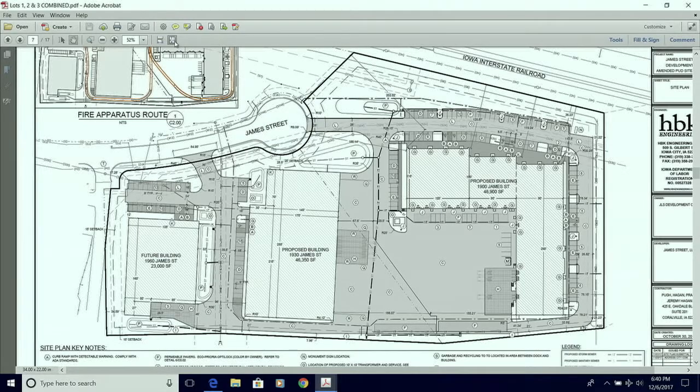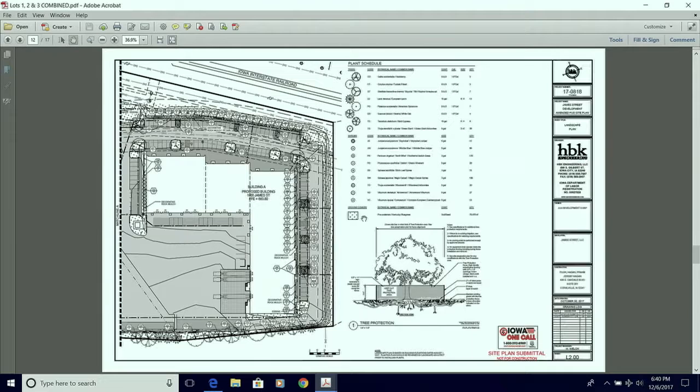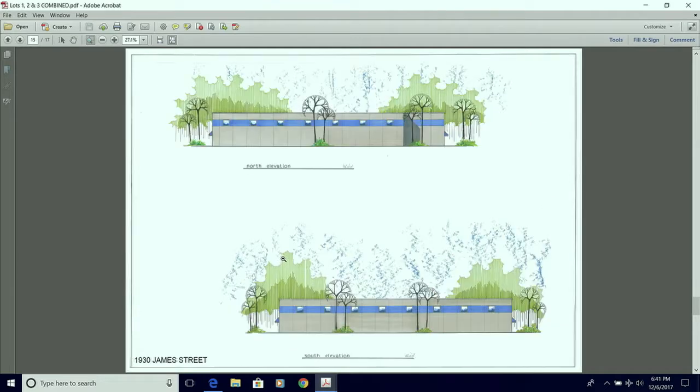So I think we have a further on. Okay, these are what the buildings are going to look like. The bottom building is the 43,000 square foot building. The other buildings are going to be the same. These are actually tilt-up concrete panels that are manufactured by Zero Energy System right down the road from here. So it's a local manufacturer doing the tilt-up insulated concrete panels for the warehouse areas.